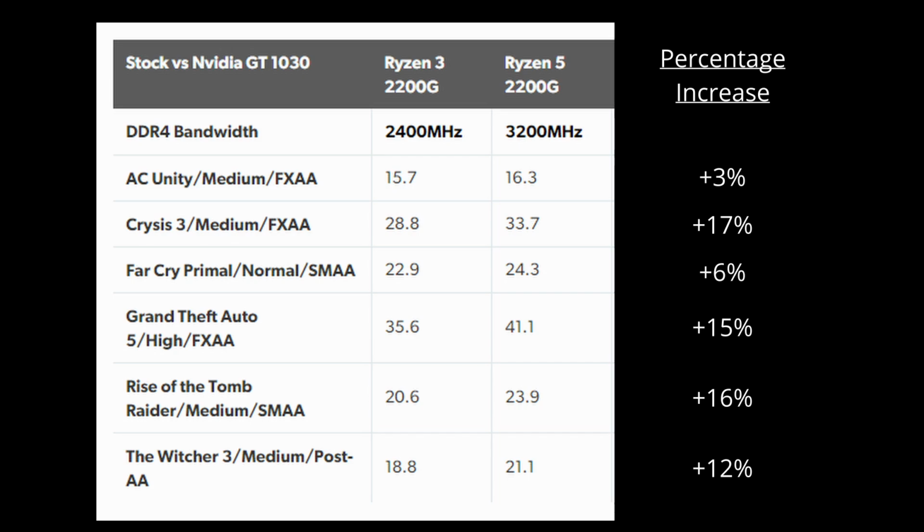The results do show when memory bandwidth limited, memory speed does improve frame rates, so as I said earlier, it's always best to have memory as fast as possible. In conclusion, when APUs are memory bandwidth limited, we do see noticeable performance gains if we increase the memory speed.